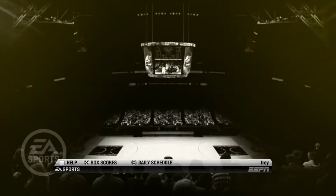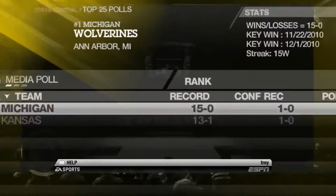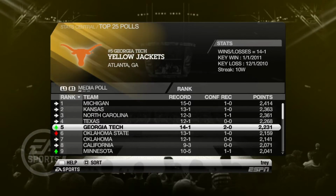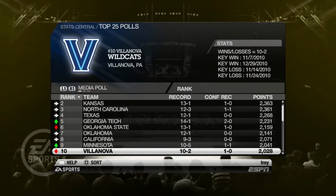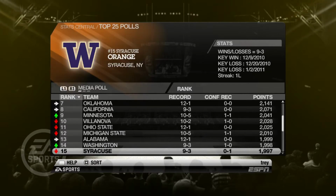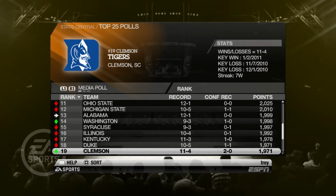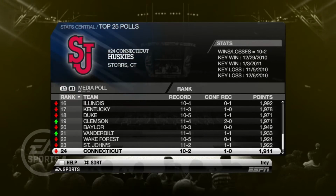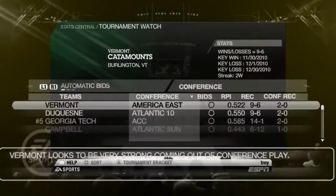So for the first time this season, I will show how the standings look for every single thing. First, we'll start with the top 25. Of course, we've got us at number one. And you can see as I go down the list who's there. Of course, we have Minnesota, the other Big Ten team in the top 10, at number 9. We have Ohio State at number 11, who we play next game. Michigan State at number 12. Illinois, we've got at number 16, at 10-4 so far this year as well. Looking down, no one else from the Big Ten. So we've got about 4 or 5 teams in the top 25, which is cool.